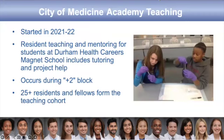Our City of Medicine Academy teaching project came out of the Diversity, Equity, and Inclusion Education Subcommittee that I and a number of our residents are part of. And this particular opportunity allows us to go into a local magnet health careers high school that's located just next to Duke Regional Hospital and teach mainly in the sophomore health careers class various topics that are pertinent to what they are learning. We additionally have done seminars about how to become a doctor, discussing ethics in medicine, talking about various pathways through medical school, nursing school, physical therapy school with some of our colleagues. Importantly, this teaching is embedded in your workday and so it can occur during some of your ambulatory block clinic time.